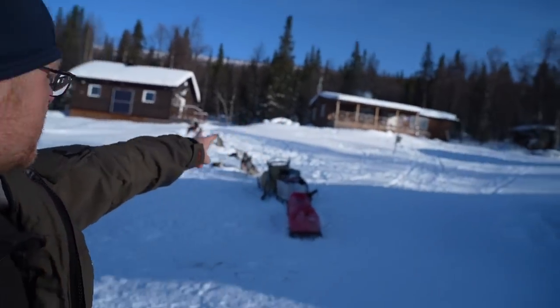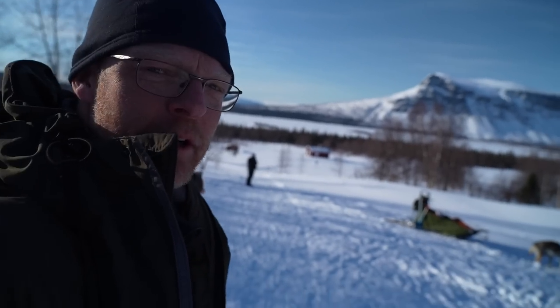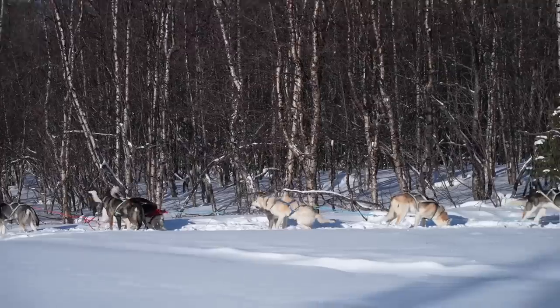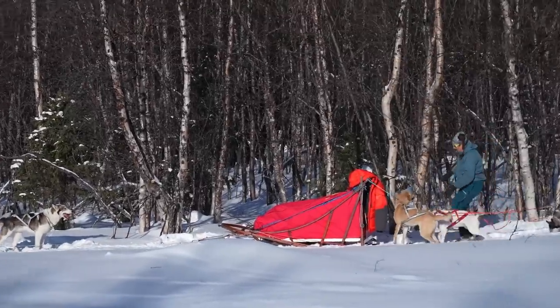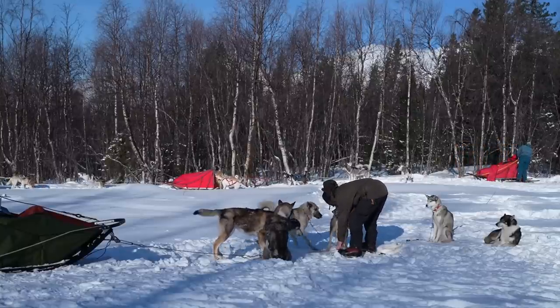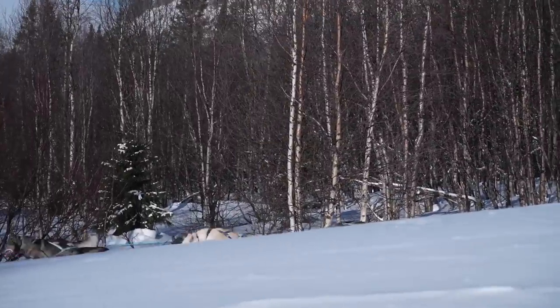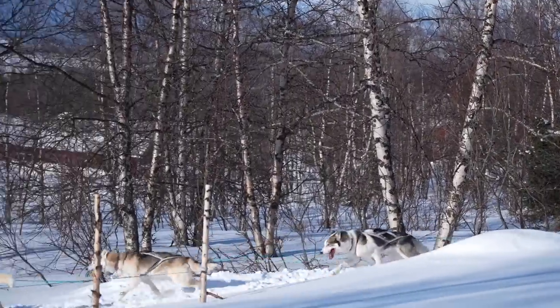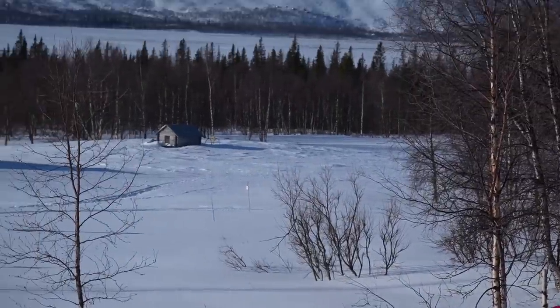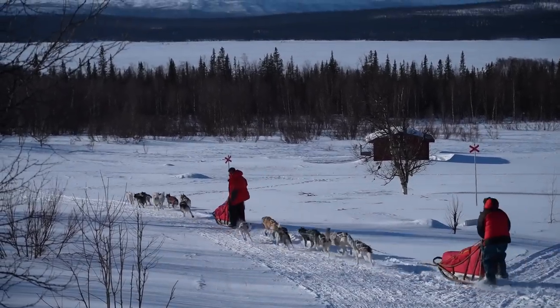So here we are in Akce, the cabin is there. We had to park in the middle of the place now. Olav and Christine are leaving with their teams. Christian will film everything with his drone probably. And I try to keep our dogs calm while they're starting. Now it's calm until we will start.